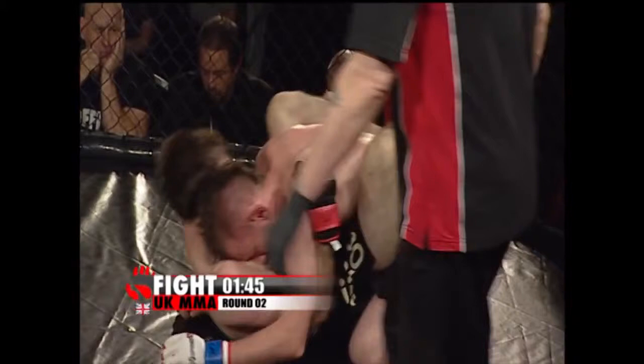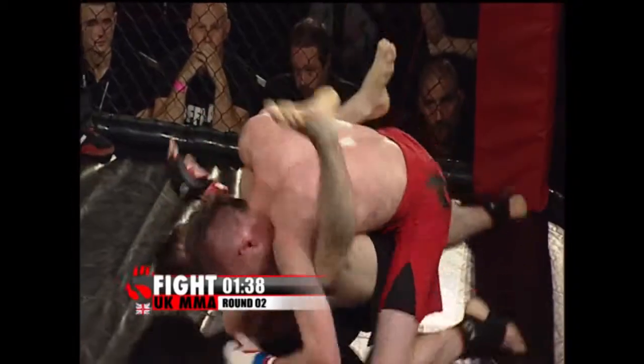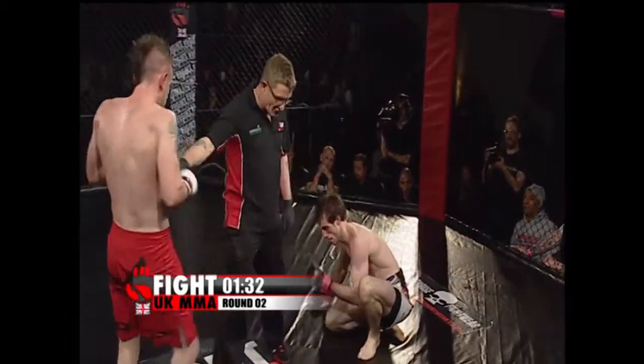Sheridan escaped, turned around into his opponent's guard. What an unbelievable back and forth battle this is, Rob. A worthy main event here at Fight UK 5. Careful, yeah. Don't turn your back.